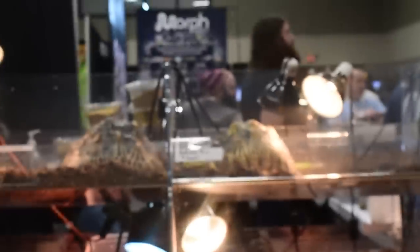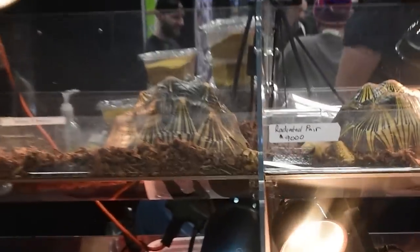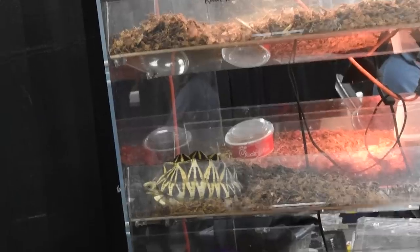The tortoise wash. And radiated tortoises. I saw plenty of those last month. I want some of those someday. The Burmese are a little bit cheaper, and they're really pretty too. All right. And that is my show and tell.